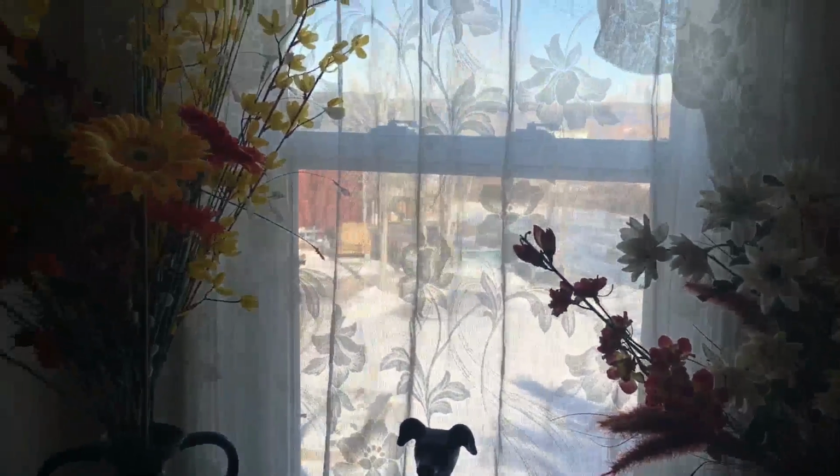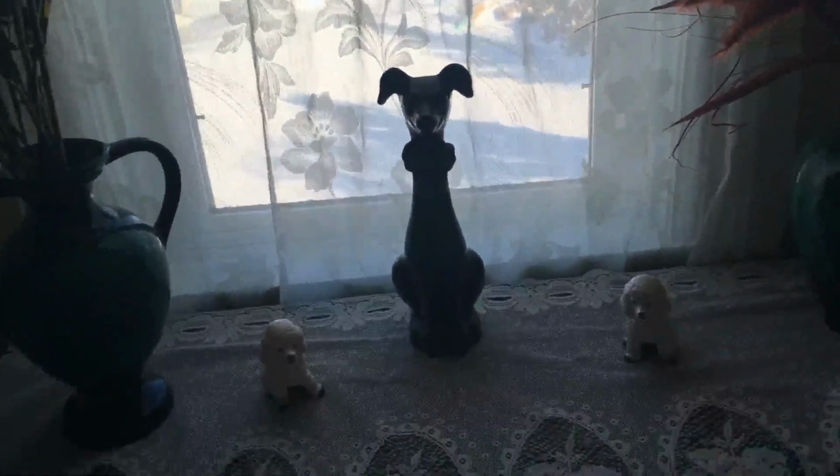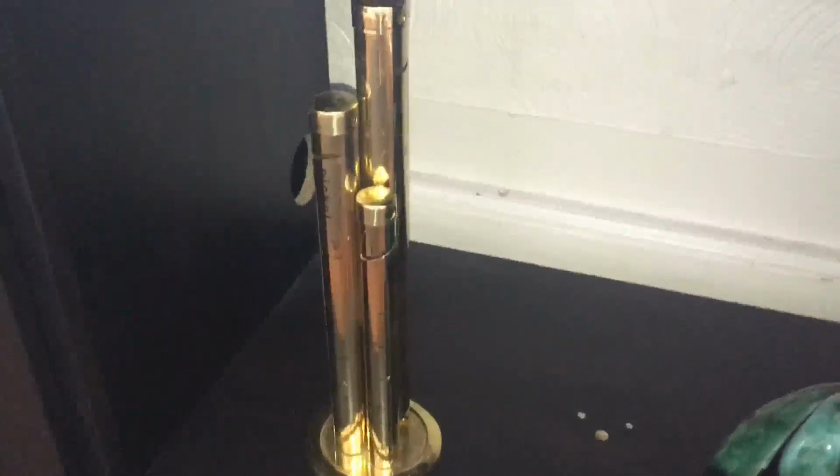Then I saw this one day in a thrift store, and I thought, I should buy that one too, so I can have two kind of opposite. These flowers are kind of a wreck right now because I haven't bothered fixing them up after Christmas, but it is what it is. Then I saw this dog, and I thought he would go perfect right in the middle, so I got him, and then I got these two little poodles a while ago. Down there I have one of the swans that you put stuff in. My parents had the swan, either one or two, when I was a kid, so it reminded me of that. And this is a cool bank. You just put nickels, dimes, and quarters in it, and it's gold, so I thought it was pretty cool.